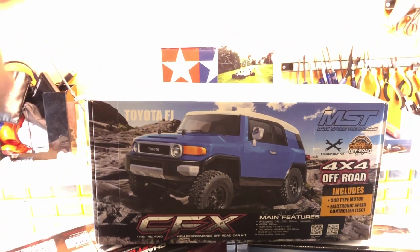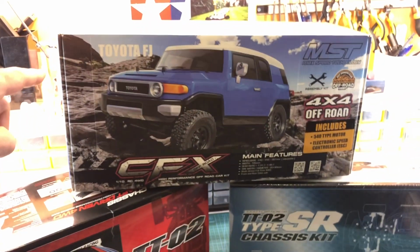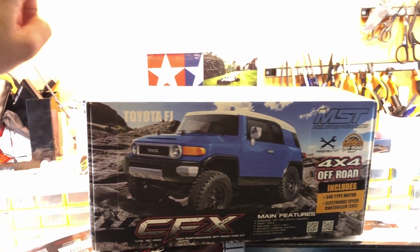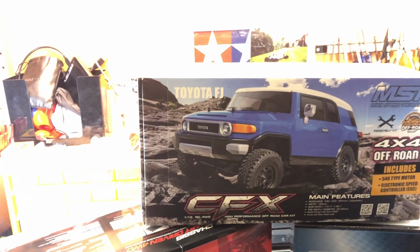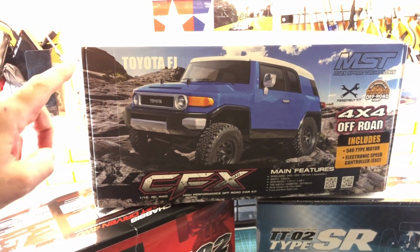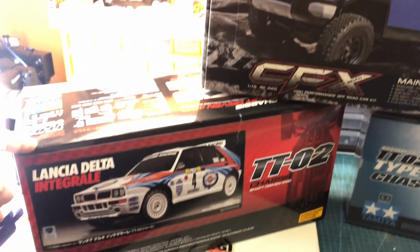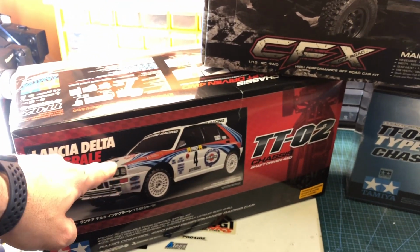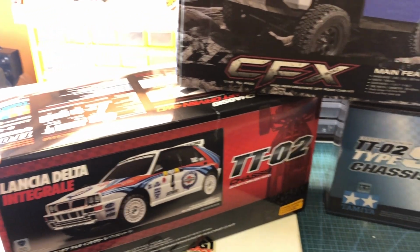And some new additions for this year is this Toyota FJ. It's an MST car with a CFX chassis. And another new addition is this one, Lancia Delta Integrale. Really love this car, it looks awesome.